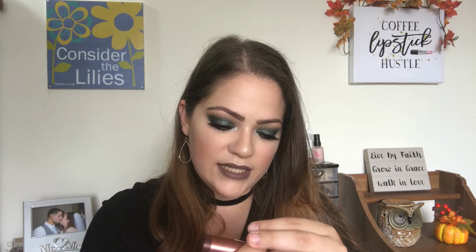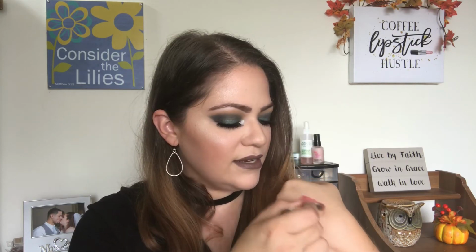So this one is more affordable. This is from Essence. This is their matte lipstick, and this one is in the shade 02 Perfect Match. And again, it's just a nice nude. It's more of like a pinky nude. It's absolutely gorgeous. The Essence matte lipsticks are very comfortable on the lips and they are long lasting.